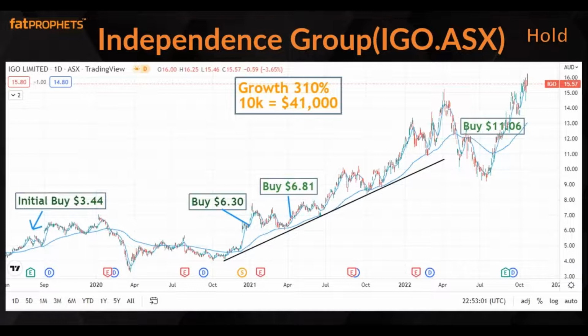We did buy this a couple of years ago at $3.44, and we've held and held and held. We bought it multiple times along the way and dollar cost averaged. And look, a $10,000 investment is currently sitting at about $42,000. We're still holding it. We're not buying it anymore. This is now a hold.